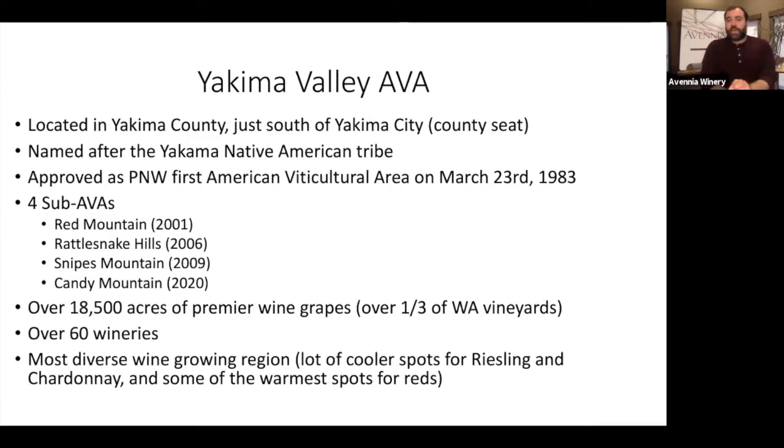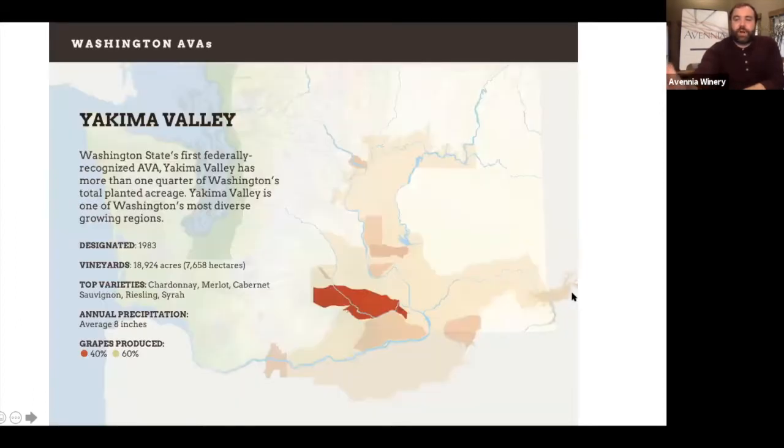In general, though, Yakima is one of the biggest producers of grapes in the state. So over a third of all of Washington vineyards are in Yakima, over 60 wineries. And it's also one of the most diverse wine growing regions because even in Yakima Valley, you have Red Mountain in the far east part of it. This was just a map to show you where it is in relation to everything else. So Seattle is here in the Puget Sound. Columbia Valley is this large sort of yellowish area, and Yakima is right here, sort of in the southern middle part of the state.